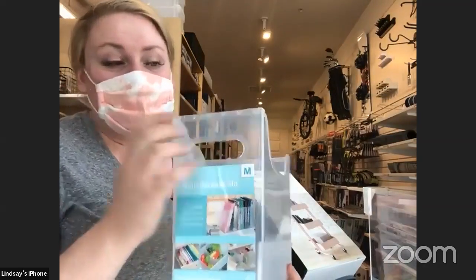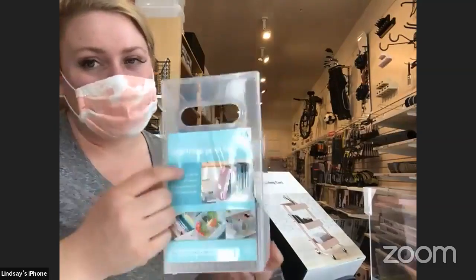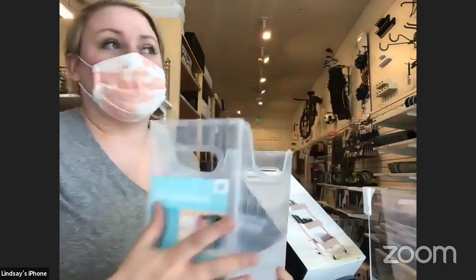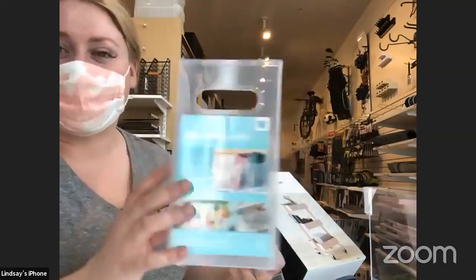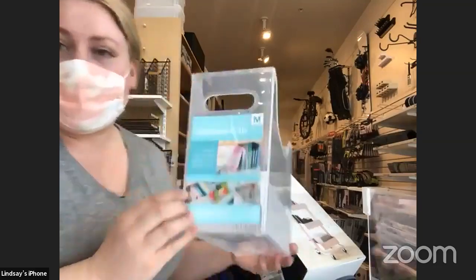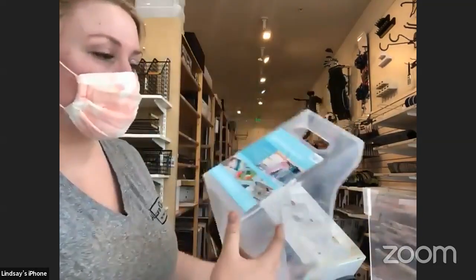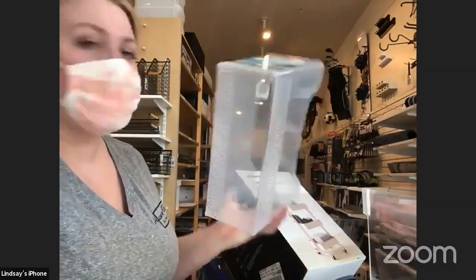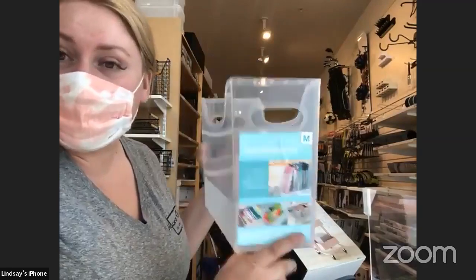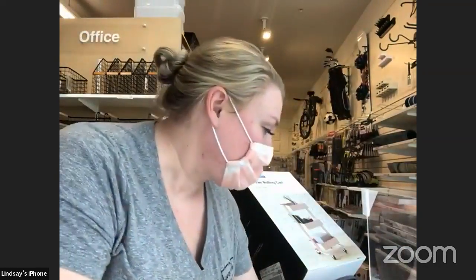I'm obsessed. They also come in different sizes, so widths, so you can get them even thinner. The medium is my go-to, but there's a large and extra large. So you can use them for everything, and they all match. They're amazing. I can't talk about them enough because I love them that much. And they're super cheap. I think this is like $4. So they were really awesome and inexpensive for me to replace everything in my little house.